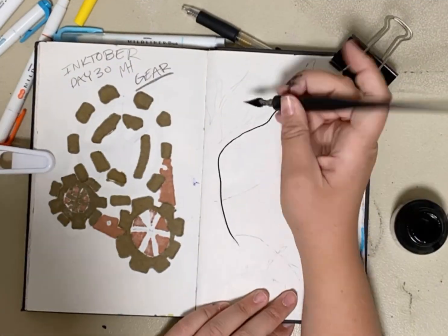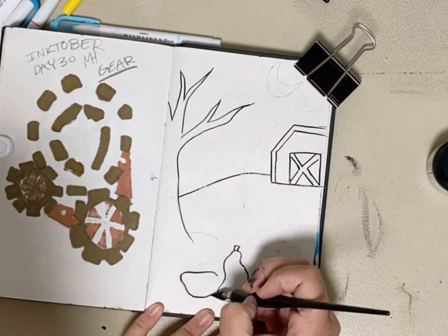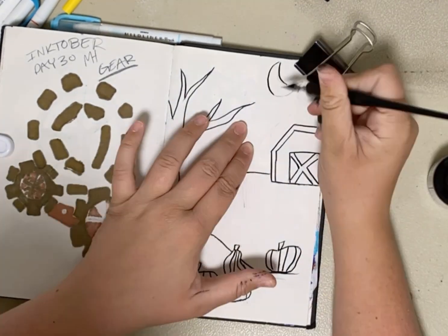Day 31, the prompt was farm. I did a spooky farm. Yeah, I like this one. This one's fun. Good way to end the Inktober series.